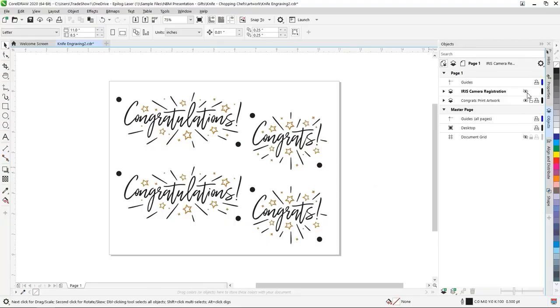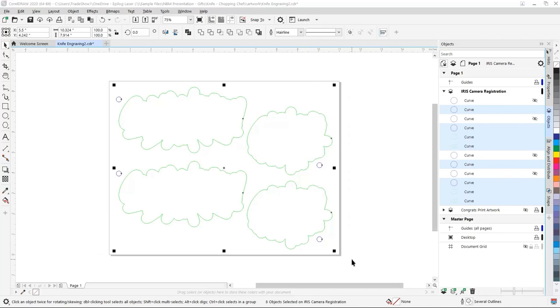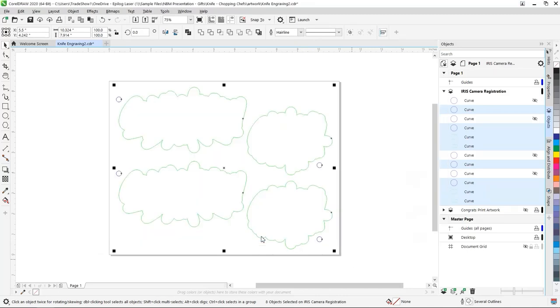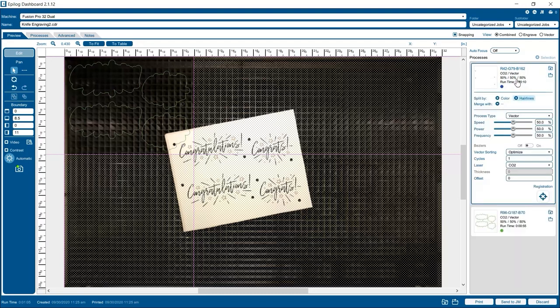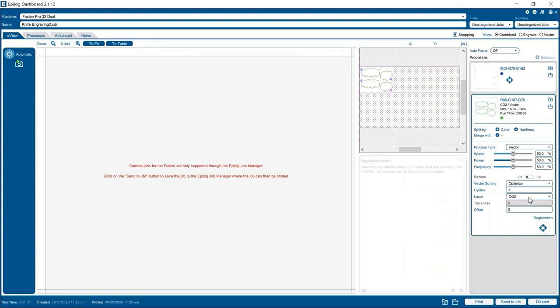Our artwork has cut lines around the artwork, as well as black registration marks which we'll use to show off the Fusion Pro's iris camera registration feature. We'll split by color to separate out the cut lines from our registration dots. Then we'll select the registration option on our registration dot process.